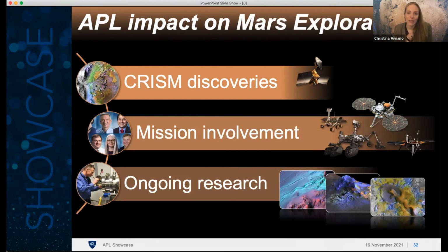So we have a robust group of Mars experts at APL who continue to be involved as science investigators and team members of many missions that have gone to Mars and will continue to go. And our group also uses data from these missions and laboratory facilities on site at APL to perform complex and innovative research that will continue to set this course of Mars exploration for the future.